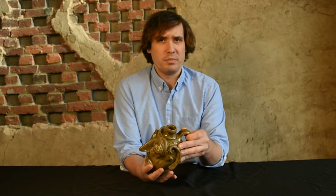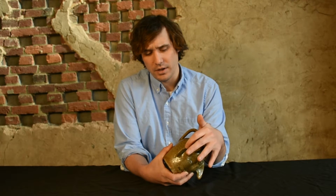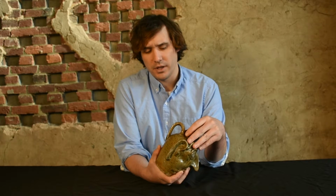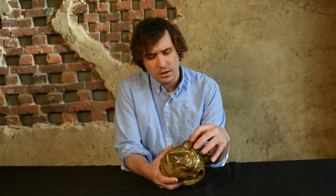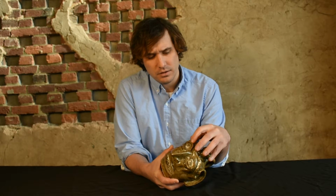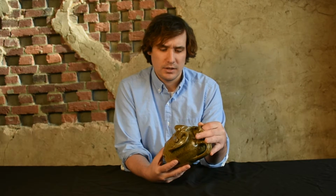But it's really a remarkable piece. The condition is immaculate, with the exception of a touch mark on the ear that caused a small flake, and I think it has a little tiny nick on the upper eyelid. Pieces of this quality very rarely come to market. It really stands out among the dozens of Edgefield face vessels that we've seen over the years.